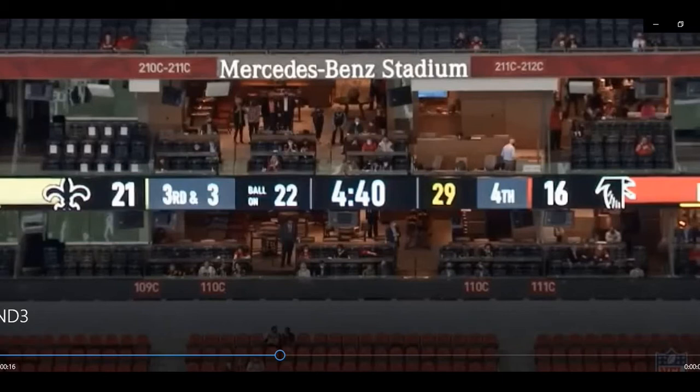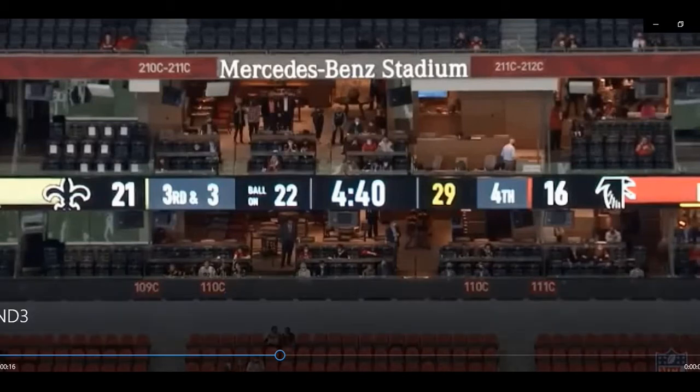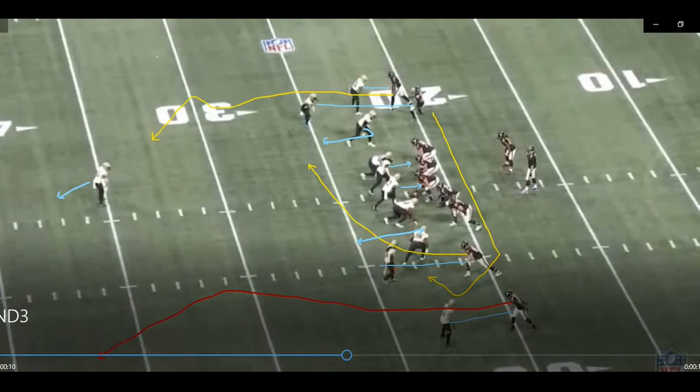Fourth quarter now. Saints are ahead 21-16. Falcons have the ball, 3rd and 3 at their own 22-yard line. Saints like to play a lot of man coverage. What they're doing is they got a linebacker, they got a safety up in the A-gaps. They're going to blitz the A-gaps. They're going to drop the defensive ends out, play man across the board.